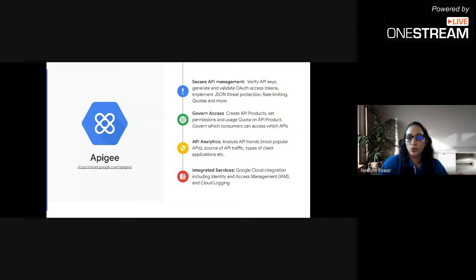What I need to do is built into the console itself, so you can analyze the behavior of whatever the API has requested. And it is an integrated service, so you can leverage Cloud IAM to control who will have developer access, who will have portal access, who can expose APIs, who can create products. So that type of integration is also possible.